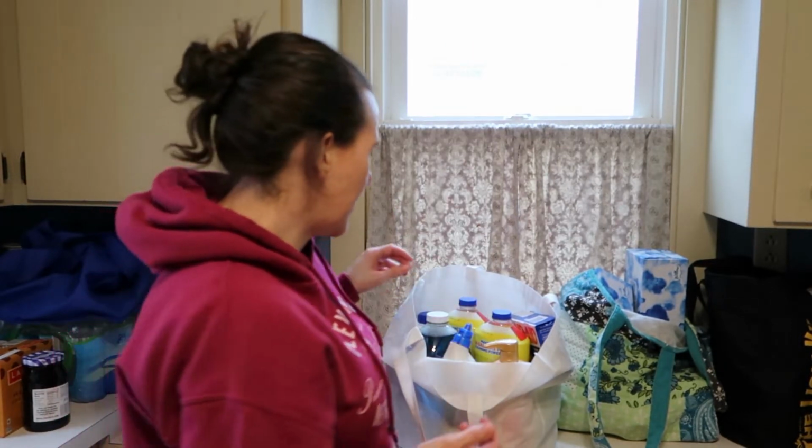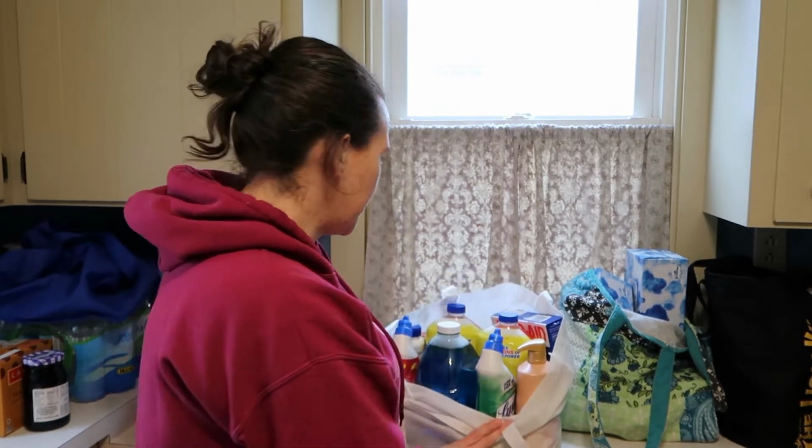Now, this bag is where I've got a lot of the cleaning products that I bought because I noticed that the shelves were so empty. I got worried, especially since I have a cleaning channel. I really wanted to be able to buy my cleaning supplies so I can do my videos and not have a shortage of anything. So a lot of this bag is actually cleaning supplies.